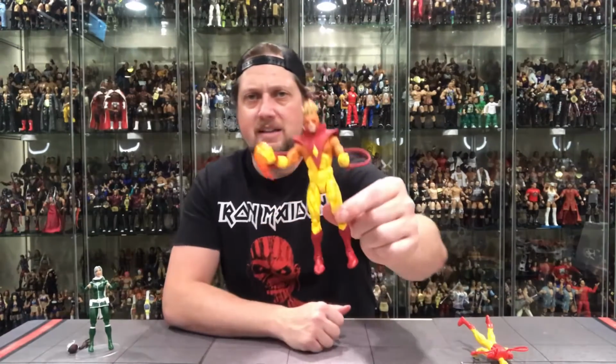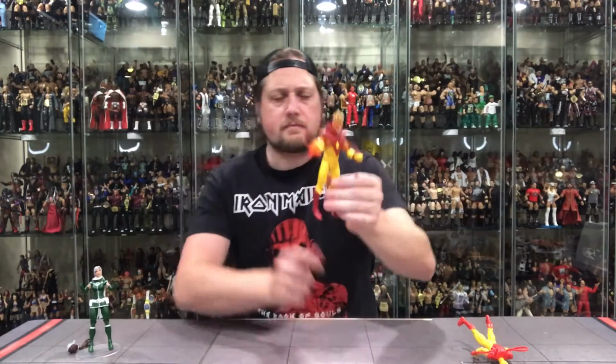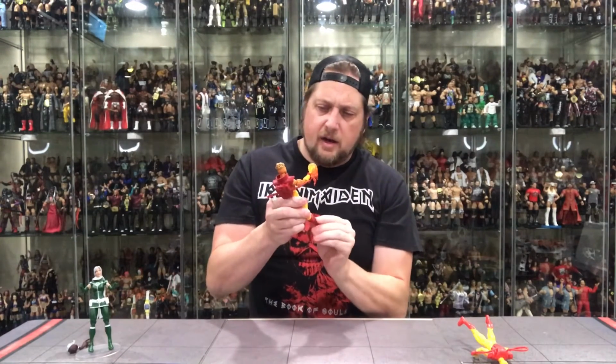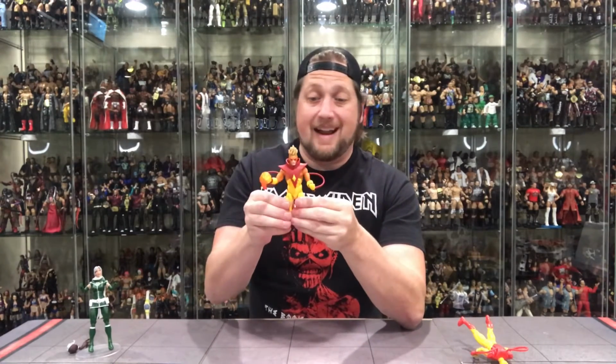I know probably it makes some people mad. But there's Pyro with the flame effects on. A very solid figure here. We've seen this body before. We got a little extra, I don't know what you call it, cape shoulder harness thing for him here. But I like this figure.